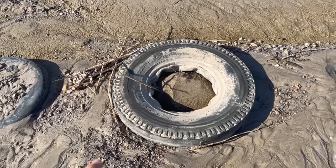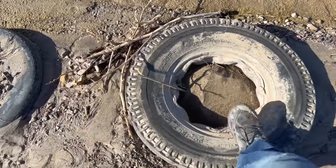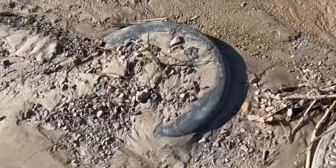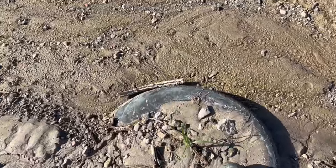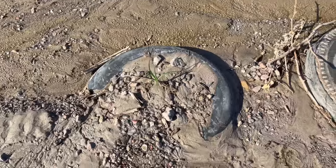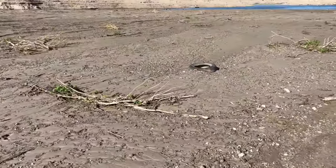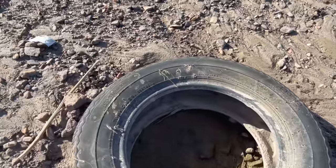Oh, a couple more. Got a Cooper Roadmaster. It's got a tube in it still. No idea what that is. Some sort of radial. Steel belted radial. So, it's not that old, but old enough, right? Yeah, there's tires everywhere out here.